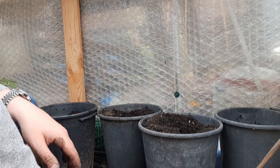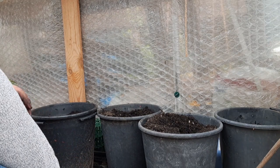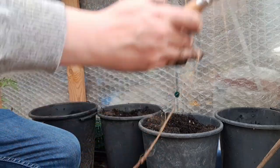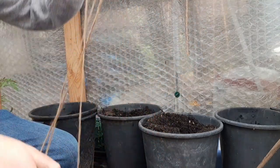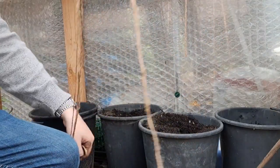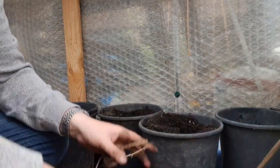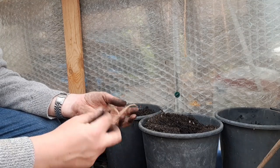And would you believe it? I've lost the bloody knife again. How do I keep losing this thing? Oh, there it is. I'm cutting off more than I actually need, but I prefer to do that than not have enough.